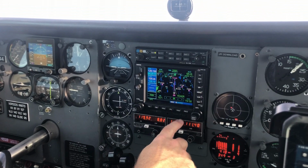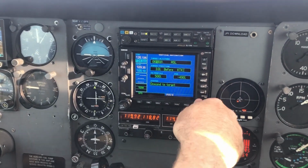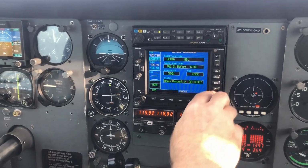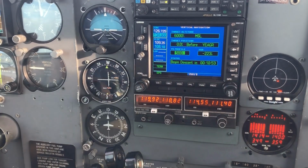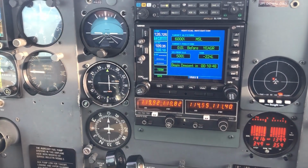Okay, we were given cross Jaeger at 6,000, so I'm going to program the VNAV at 6,000 feet. I'll put 0 miles before Jaeger at 500 feet per minute, so we'll begin our descent in 10 minutes 50-something seconds, 11 minutes, let's call it.